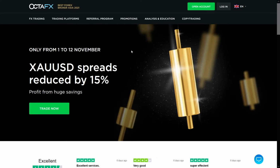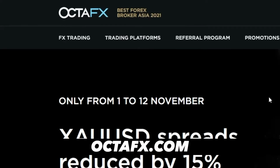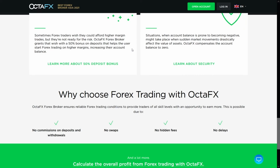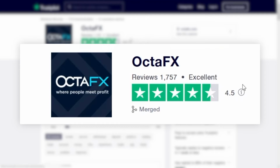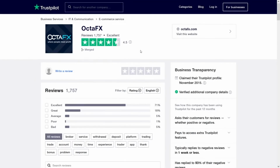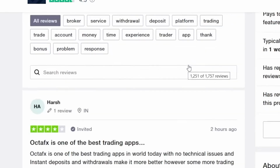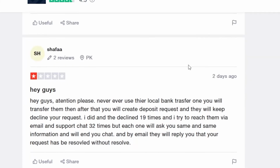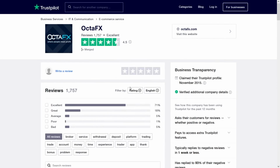They support that. And one more website which acts as a broker is Octafx.com, and this is like Tickmill as well. It is very popular, a very, very reputable site which you can use for brokering, for trading charts, and trading in general. As you can see on Trustpilot, it has 1.7 thousand reviews and a 4.5 rating, which is an excellent rating, guys. 71% of people gave it an excellent rating, so this speaks for itself. This shows that this website is really trustable, really good. We have one bad review here, but that's 1 in a million. As you can see, all of these are 4 or 5 stars at most.